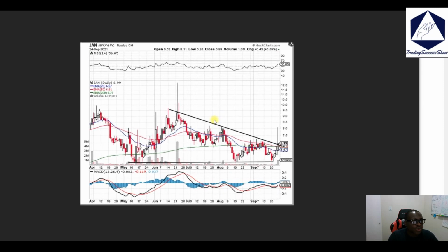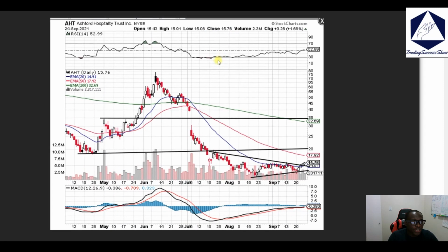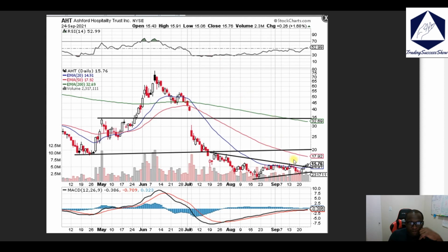Next one is going to be AHT. Right now we are building momentum in the name. Volume is okay, buying volume is coming in. So I'll be looking forward to $17, $18 to come. If we can hold that level, I think $20 will come easily.